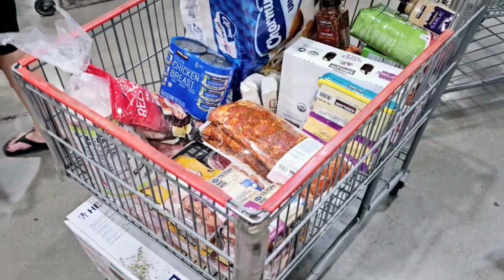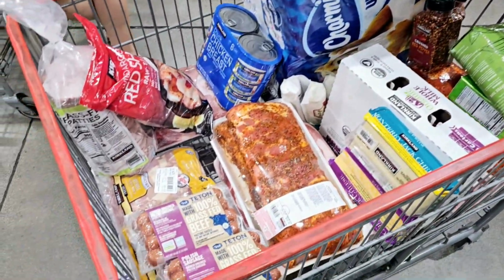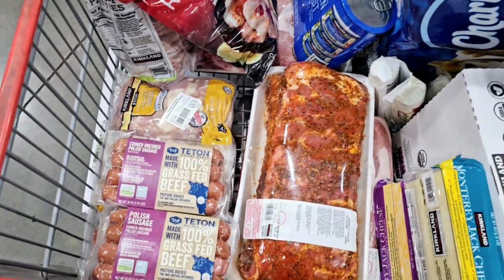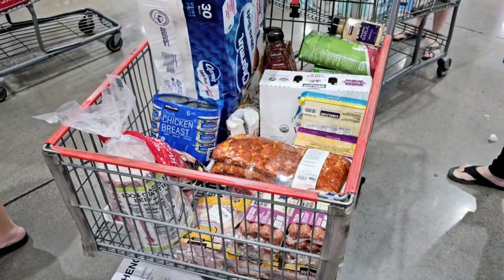All right, so this is what the cart looks like. Not everything is mine. Me and mom came shopping together, but I definitely grabbed some goodies. So if you guys have any questions on anything, let me know.